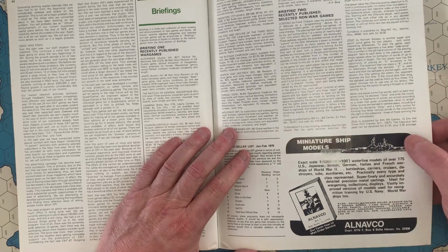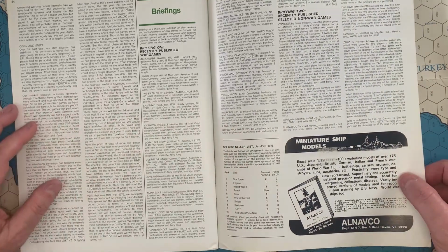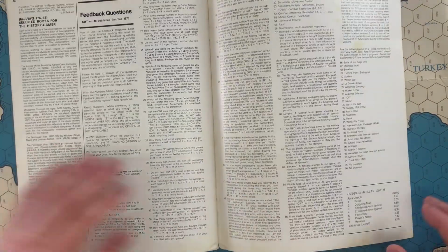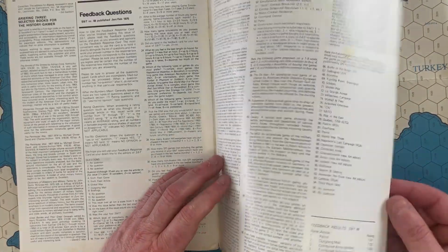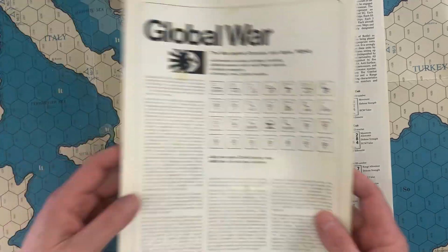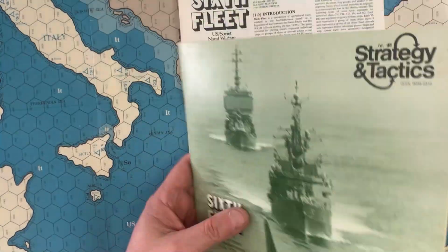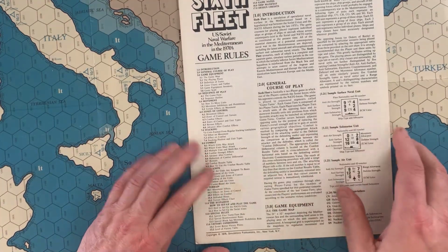A few more articles, miniature ship models, there we go. Not sure we could get those anymore. And feedback and questions, okay. And then an ad for Global War in the back. So 2 basic articles and the rules for 6th Fleet, and here they are.